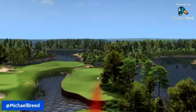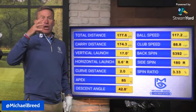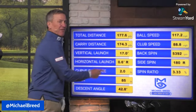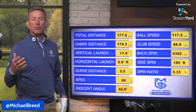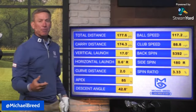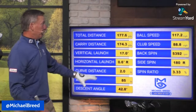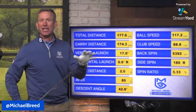Now, come up to the front here, Gibbers. So now I look at these little, there's small differences, okay? This is 17 degrees. That's what I launch it at. This is 174.3. I hit it about 175. This was 117 ball speed. I'm about 115, 117. This is 85-foot apex. I'm about 90-foot apex. So this one here, this is what I look like. That's me right there. That's what my six iron looks like.